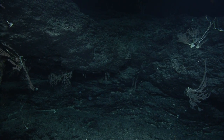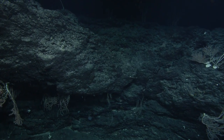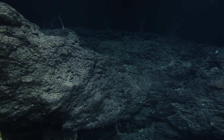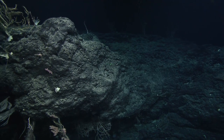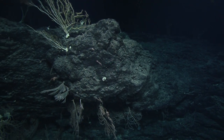Little cave is set. Overhang. Eerie. Camera, the view from that. I keep forgetting what that camera is called. Let's try and move to the north, see if we can go along that feature a little. The north. You have the corals growing under the ledge again here.